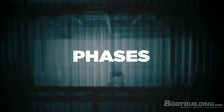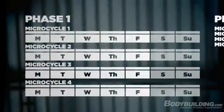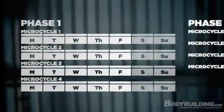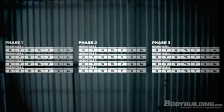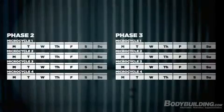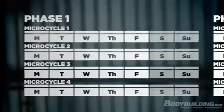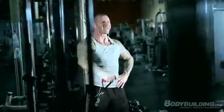Now let's discuss the phases. Each phase lasts 4 weeks and is composed of 4 1-week microcycles. You'll have 3 phases during this program for a total of 12 weeks. Phases 2 and 3 are exactly the same as phase 1. The difference is, each time you progress to a new phase, you'll notice that you're significantly stronger in those particular rep ranges of each microcycle than you were in the previous phase.